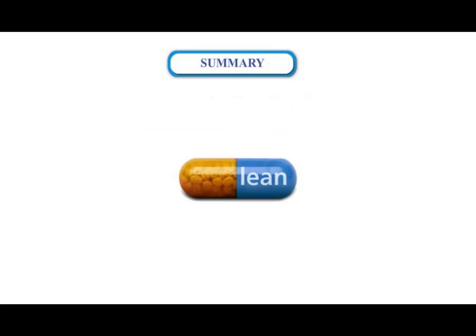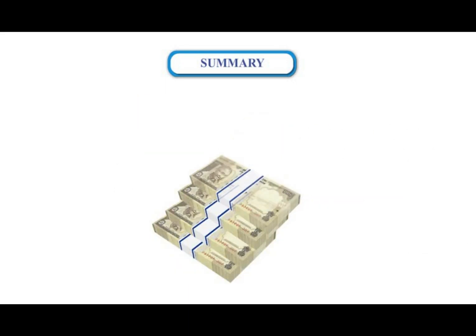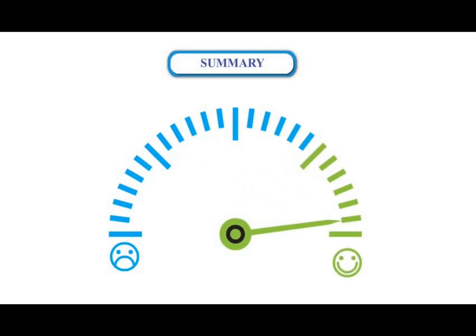Adoption of lean management strategies can help healthcare organizations to improve processes and outcomes, reduce cost, and increase satisfaction among patients, providers, and staff.